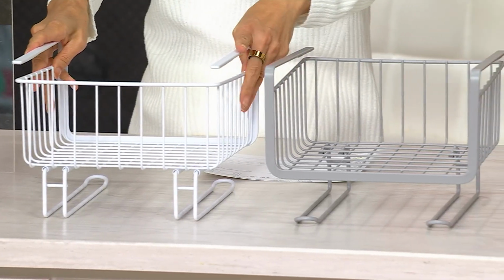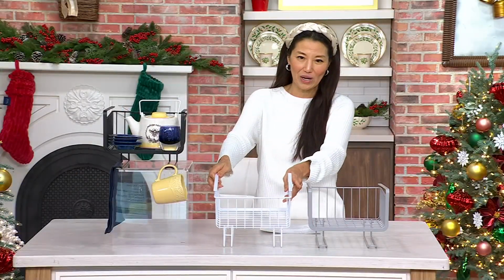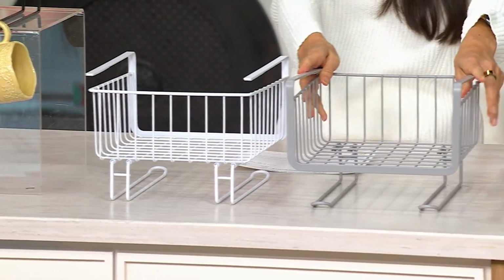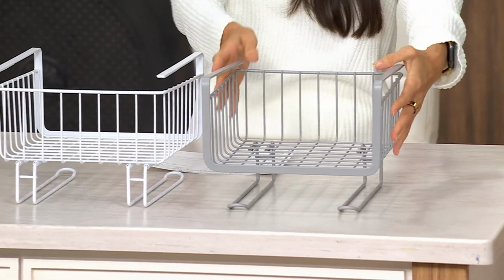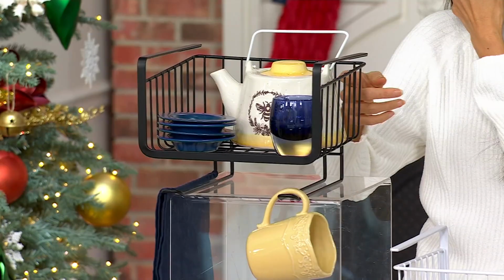We have it in white linen, very popular in white linen. Always a good choice, right? When you have those beautiful white cabinets. Then we also have it in glacier gray. And here it is in the black, showing you how strong it is.